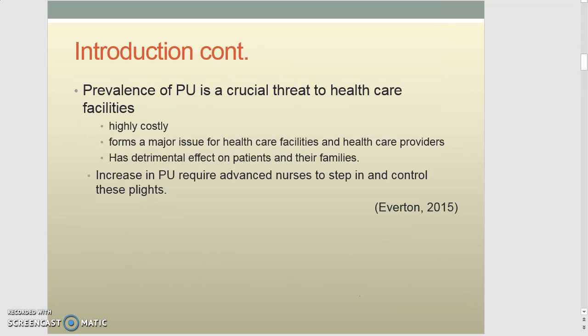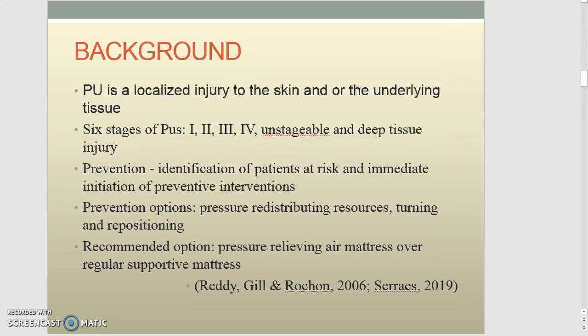The prevalence of pressure ulcer is crucial since it's highly costly and it forms a major issue for healthcare facilities and healthcare providers. It's a problem that affects patients and their families. An increase in pressure ulcers requires advanced nurses to step in and control these problems. As you know, pressure ulcer is a localized injury to the skin. It is categorized into 6 stages. Now, I believe most of you know most of these stages.